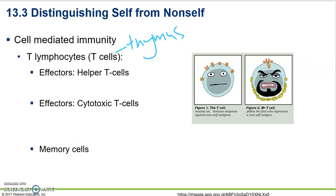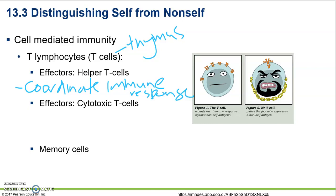And then this was a cute picture that someone made. There's our T cell, and then a Mr. T cell. Pities the fool who expresses a non-self antigen. I think that's fun. Okay, so the first type of T cells you have are helper T cells. These are the ones that coordinate our immune response. They're going to help a lot with activating more of the innate immune system too. These are the cells that are affected by HIV.